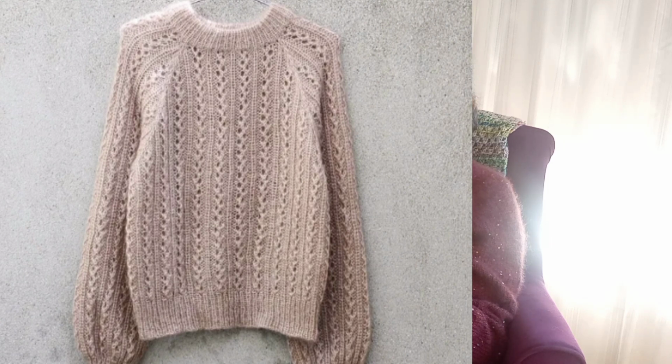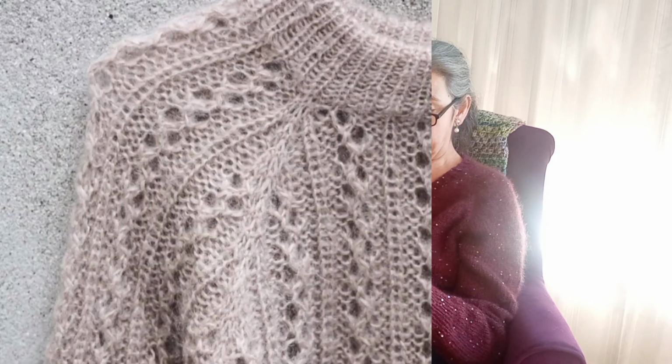She uses obviously her own yarn, and she comes up with a gauge of 14 stitches, which is pretty loose. And the needle size is US 4, 7, and 9, which is 3.5, 4.5, and 5.5 millimeters. And I absolutely love this.